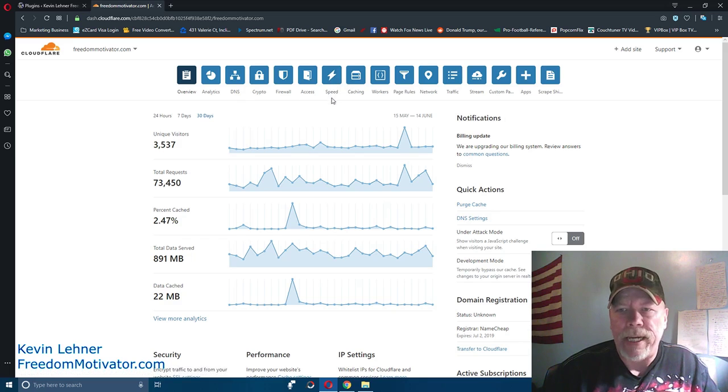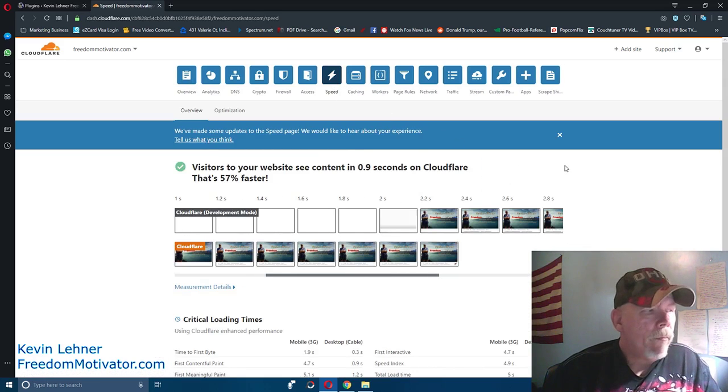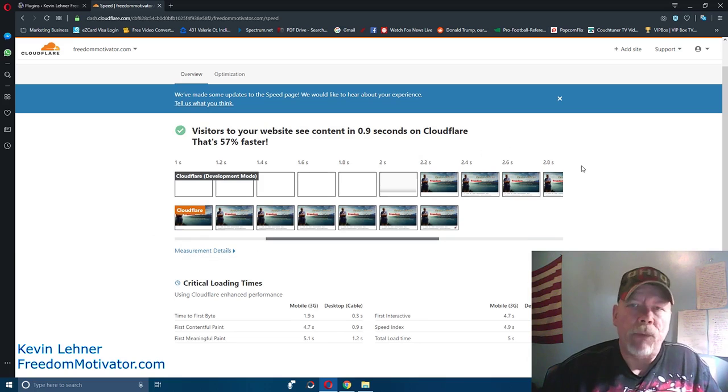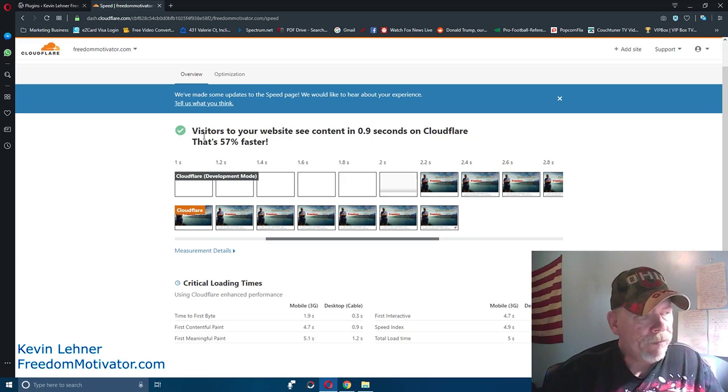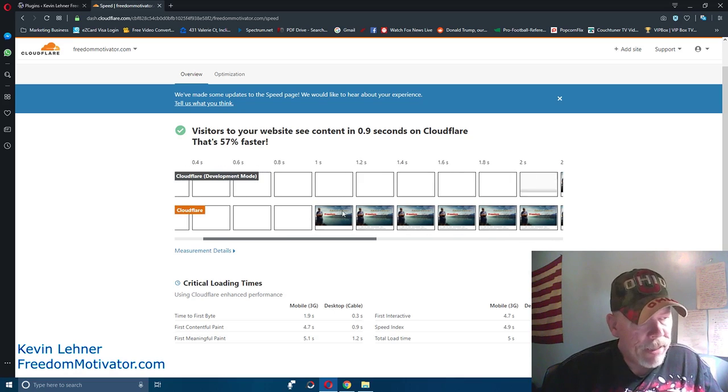But anyways, I want to come over here and check. I'm going to click on speed here. You see where it says speed, this button here, and you can see that it will verify how fast your website loads. It says here, visitors to your website see content in 0.9 seconds coming through Cloudflare. That's 57% faster than if I didn't have my website up on a content delivery network like Cloudflare. And you can see this is where it loads with Cloudflare, and this is where it loads if it's not on Cloudflare.